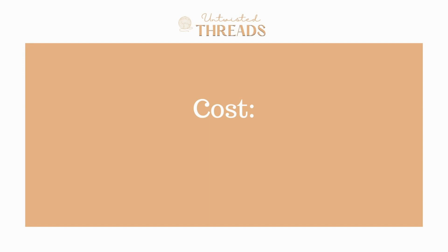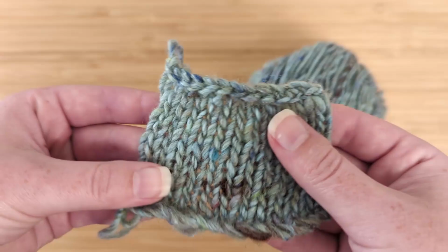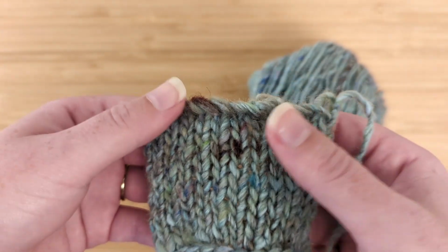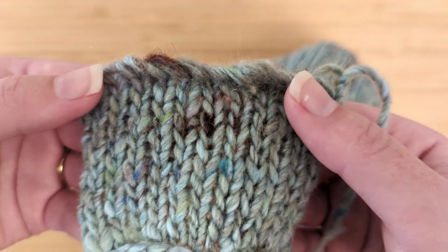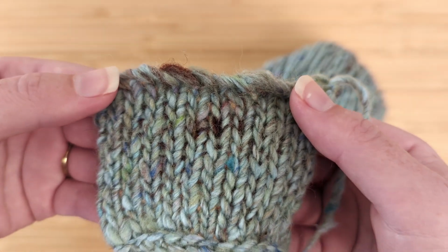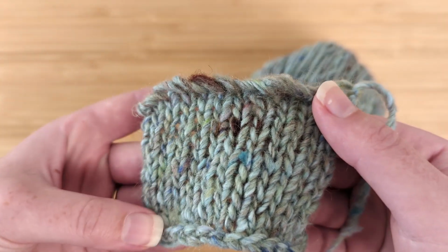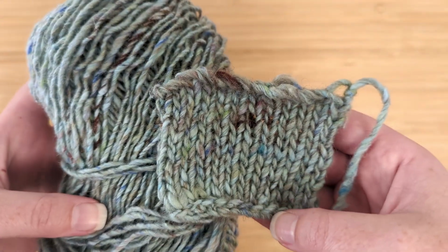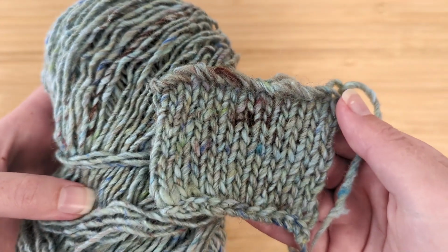For cost, we give it a score of 2 out of 5. For being a 50-gram skein, you can expect to pay $14.95 US per skein. So that means for a size medium sweater quantity, you're looking at approximately $120 US. This is probably more of a specialty yarn and would be great for that one-of-a-kind project.